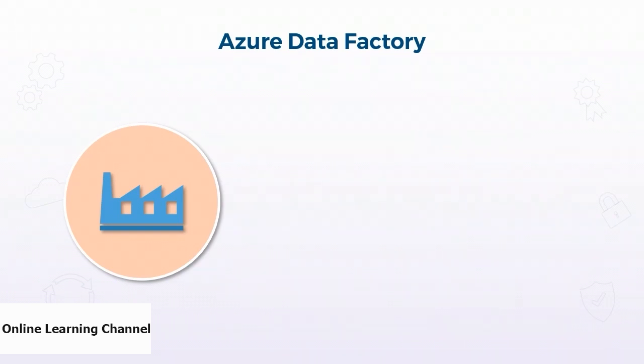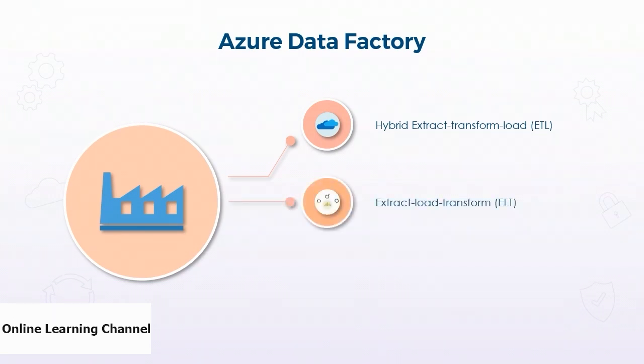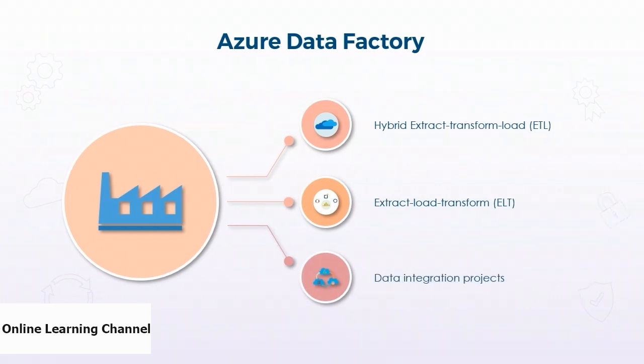Once Azure Data Factory collects relevant data, it can be processed by tools like Azure HDInsight. Azure Data Factory acts as a service that can orchestrate and operationalize processes to refine these enormous stores of raw data into actionable business insights. Azure Data Factory is a managed cloud service that's built for hybrid extract, transform, and load jobs, extract, load, and transform jobs, and data integration projects.